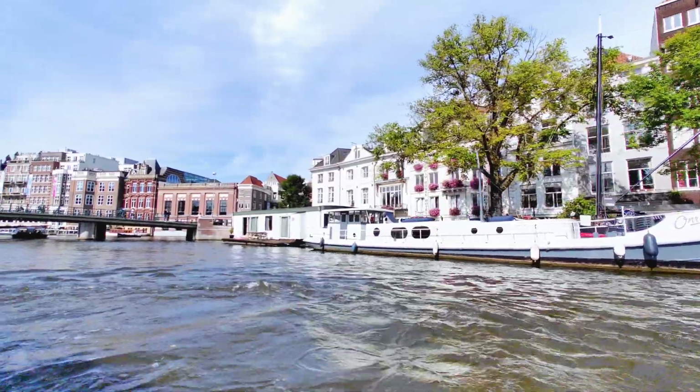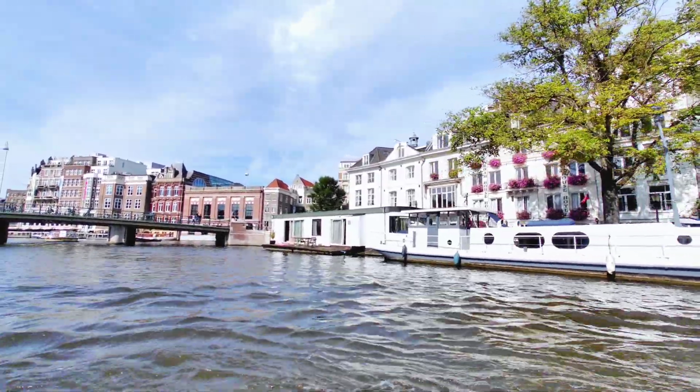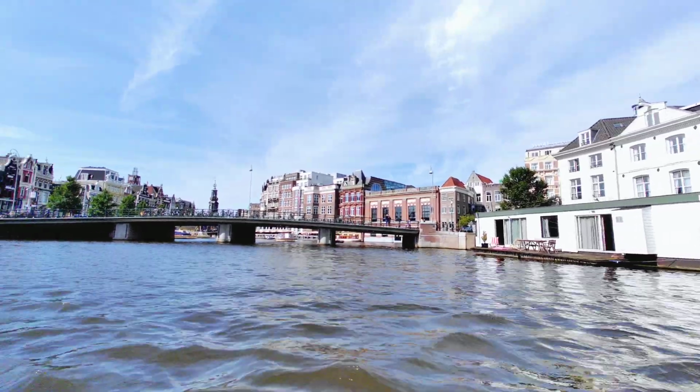There's a floating house, Ger. A floating house. Yes. Wow, very nice.